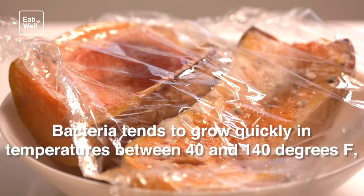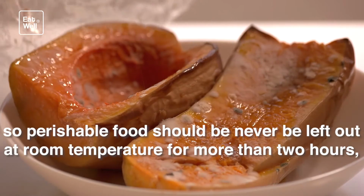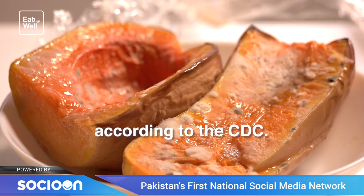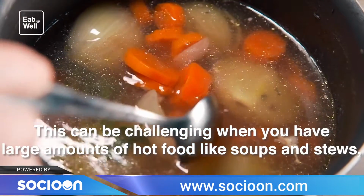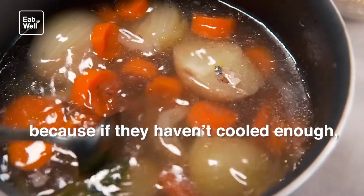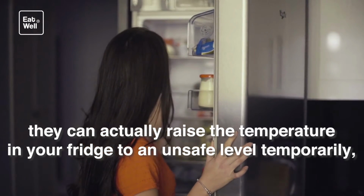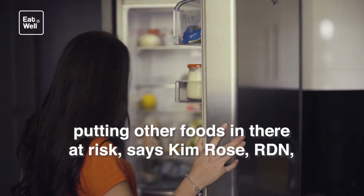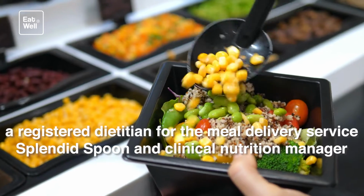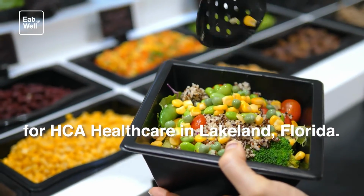Bacteria tends to grow quickly in temperatures between 40 and 140 degrees Fahrenheit, so perishable food should never be left out at room temperature for more than 2 hours, according to the CDC. This can be challenging when you have large amounts of hot food like soups and stews, because if they haven't cooled enough, they can actually raise the temperature in your fridge to an unsafe level temporarily, putting other foods in there at risk, says Kim Rose, RDN, a registered dietitian for the meal delivery service Splendid Spoon and clinical nutrition manager for HCA Healthcare in Lakeland, Florida.